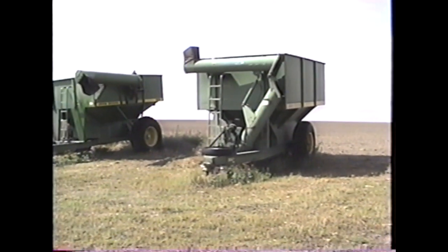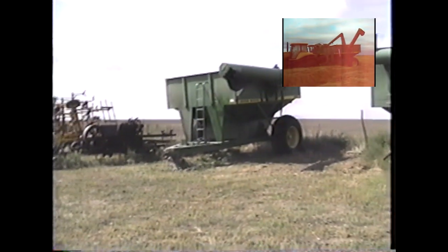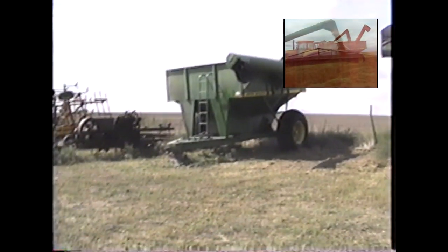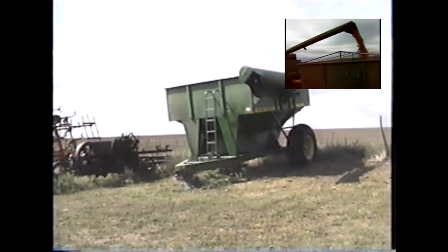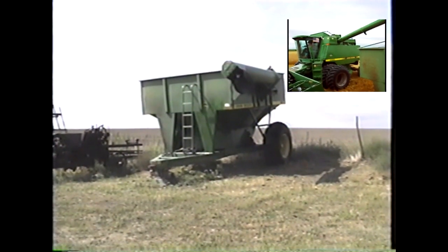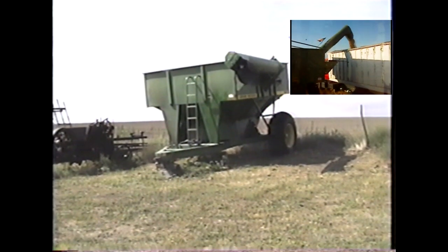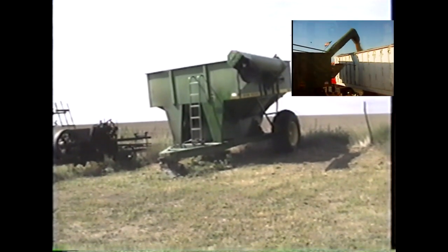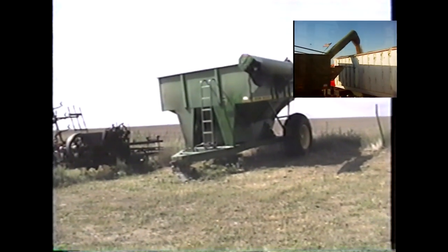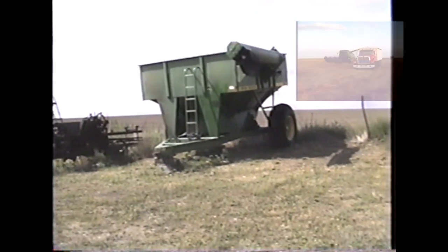These are grain carts. The combine, we hook these onto the tractor, and the combine dumps in the auger. It dumps 500 bushels in here, and then this auger that's on the right here folds up in the air, and then I pull up to the truck and unload into the truck. So I drive back and forth with this from the combine to the truck so that the combine and the truck don't have to drive to one another during harvest.